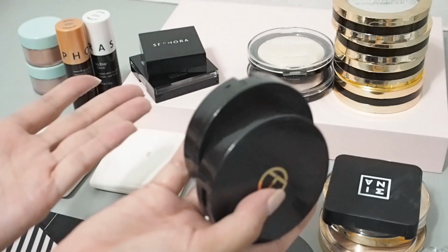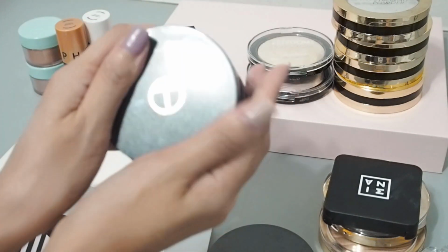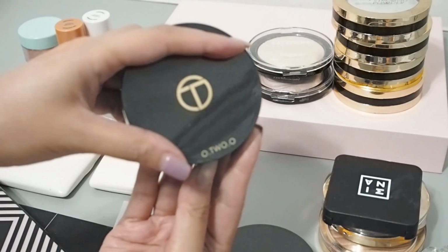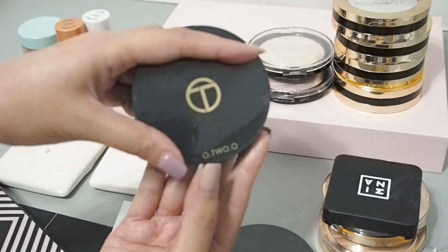If you happen to like or want to explore some of these cheaper options, then go on AliExpress or maybe Taobao and look for 020.